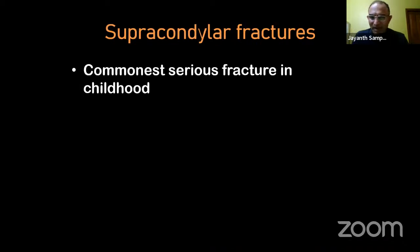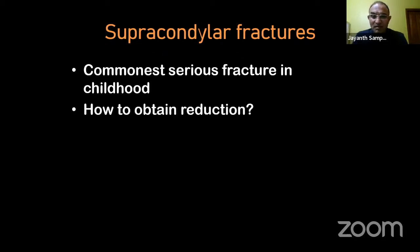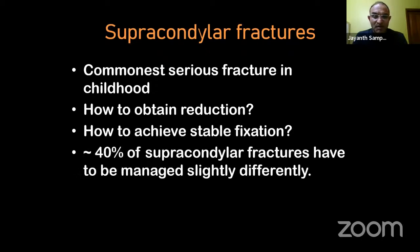So the reason we need to know about supracondylar fractures is that it is the commonest serious fracture that we encounter in pediatric orthopedics. So I'll talk briefly about how to obtain a reduction and some tips, how to achieve stable fixation. And in my experience, maybe a third to 40% of supracondylar fractures have to be managed slightly differently.